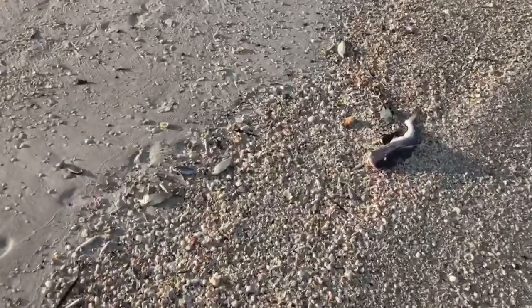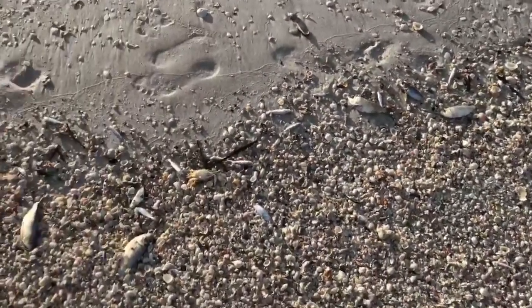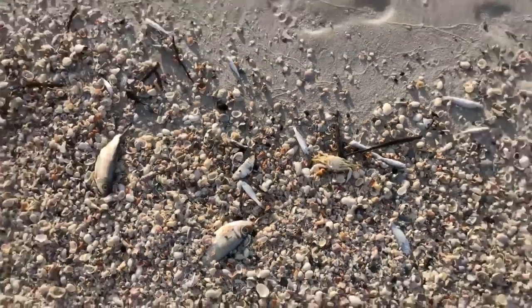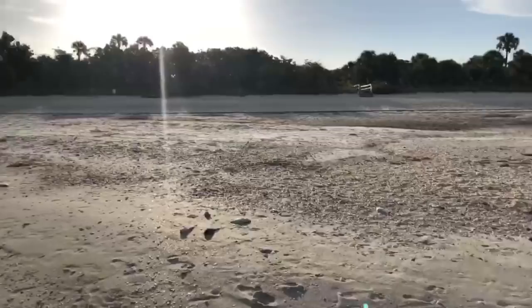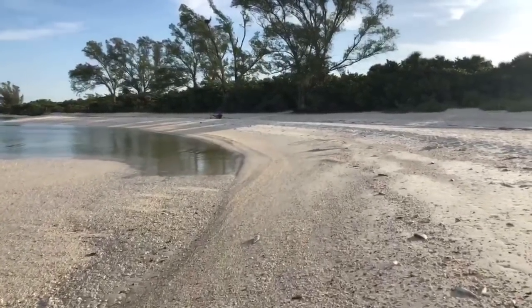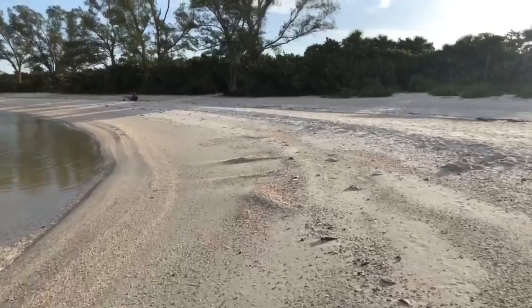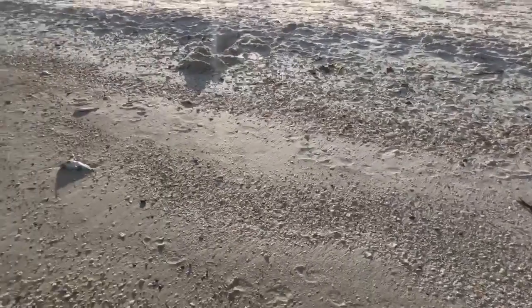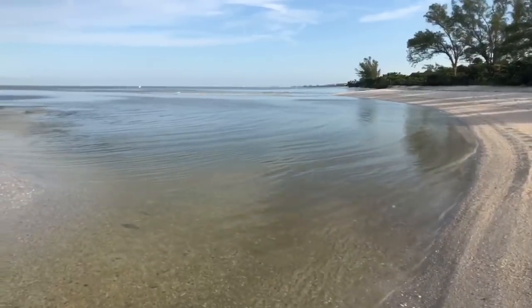All these dead fish, dead crabs, dead horseshoe crabs, everywhere. And there's a little dead crab down there on its back. Oh, we're just really praying that this red tide will leave us alone. It's ruining our beach. Our beaches, not just this beach. Everywhere. Dead fish everywhere. The water down at the south end was terrible looking this morning, absolutely disgusting.